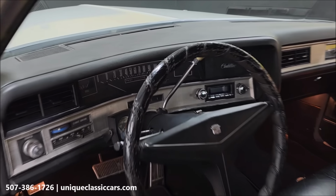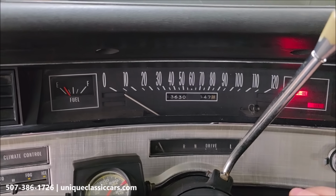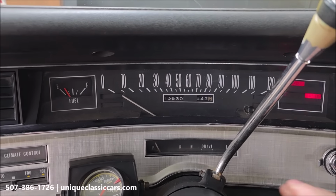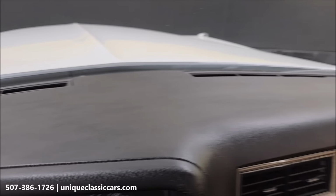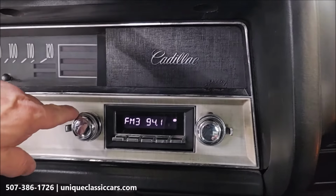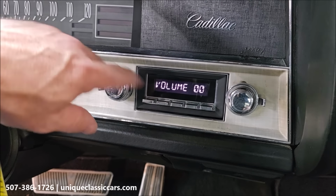All right, let's fire this up. Odometer reads 13,630. I cannot confirm or deny actual miles due to the fact once the car is a certain age, those miles are marked exempt on the title. Top of the dash, no cracks, fading. That looks good. Mentioned that aftermarket retro sound radio, working, nicely installed too.